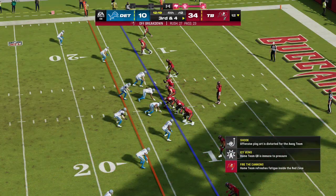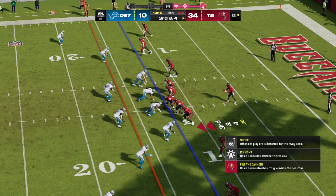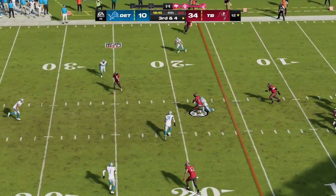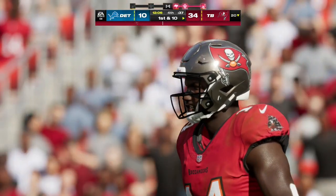The Bucs on 3rd down. 6 conversions in 9 tries. They've done a great job of picking these up. This is 3rd and 4. Now Mayfield. Able to find the open man. That's complete. And he is going to have the Bucs first down.